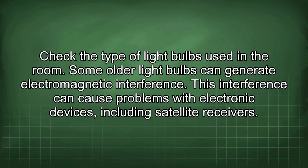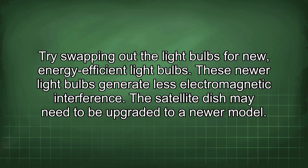Check the type of light bulbs used in the room. Some older light bulbs can generate electromagnetic interference. This interference can cause problems with electronic devices, including satellite receivers. Try swapping out the light bulbs for new energy-efficient light bulbs. These newer light bulbs generate less electromagnetic interference.